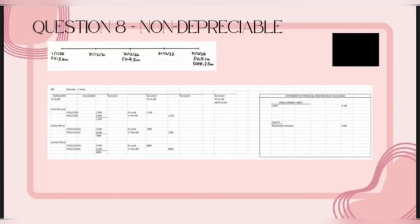Question 8, non-depreciable, the gap years is 5 years between 2020 till 2024. And the first step is pre-RR for land. We need to find the CV, which is the SOFP in 2024, which is 2.5 million, and the fair value at 1 January 2020, which is 3.6 million, minus those two, and we will get 1.1 million. Key in those amounts in journal, debit land 1.1 million and credit pre-RR 1.1 million.